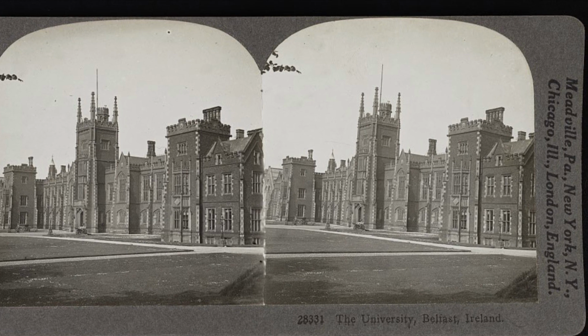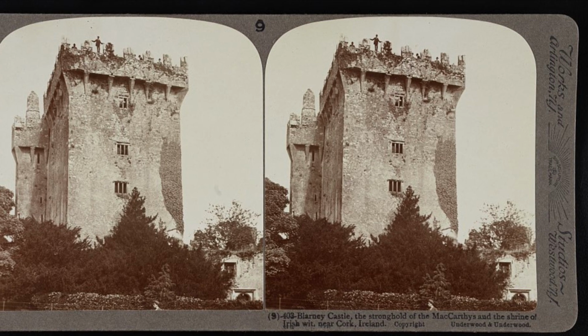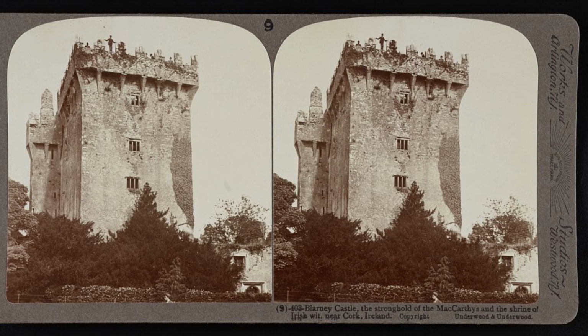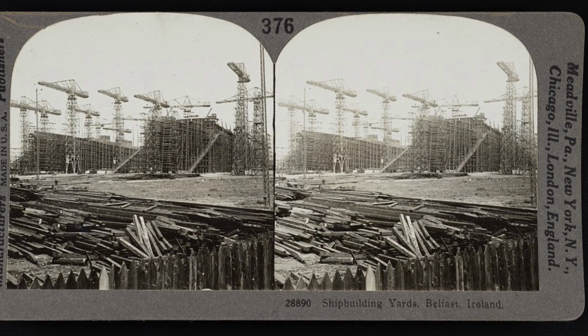But another thing that struck me the most is all of these ruined and ancient castles, these castles that don't really show any indication of brickwork, these castles that appear to be almost molded like the other old things we used to look at.